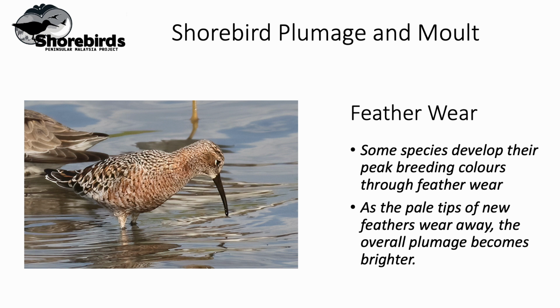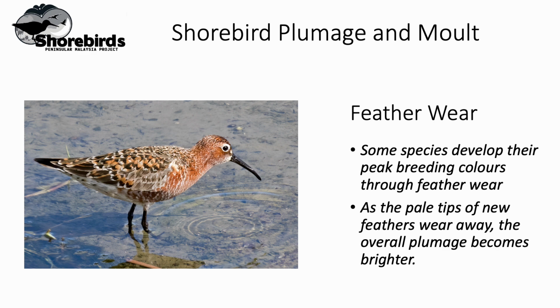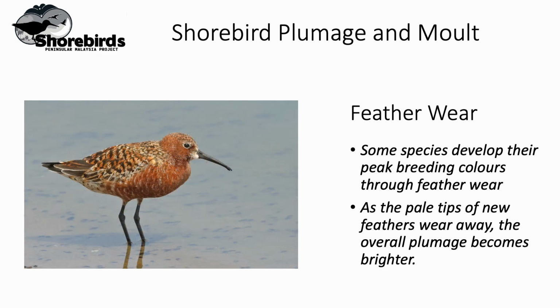So here's an adult curlew sandpiper in fresh alternate plumage with those broad whitish fringes to the underparts and head. And then a bird where those feathers have become more worn, and the overall effect is that the colors become more vibrant. And another one here where we can barely see the pale fringes, and what we see is this beautiful rich chestnut on the head and the underparts.